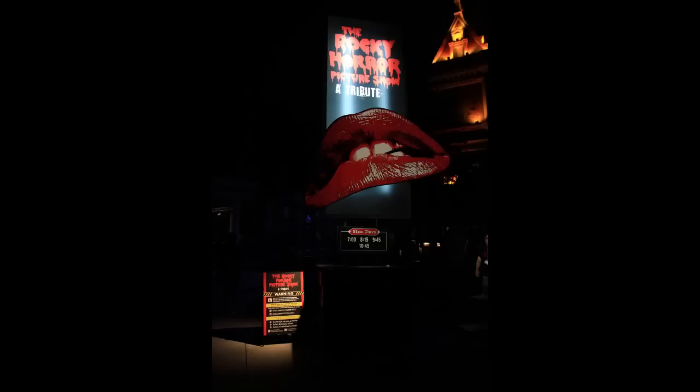Shot at the Rocky Horror Picture Show sign. This, of course, is the show that takes place over on the Beetlejuice stage. Beetlejuice still happens during the day, but Rocky Horror takes over at night.